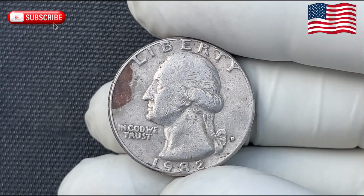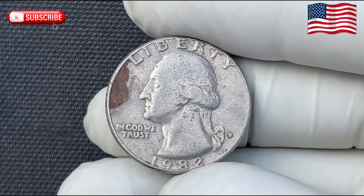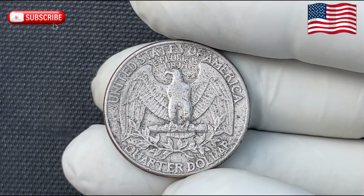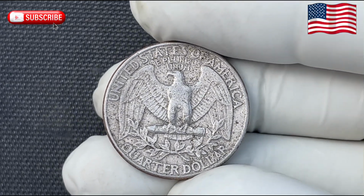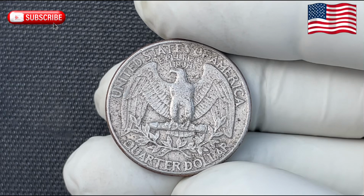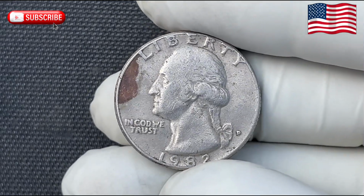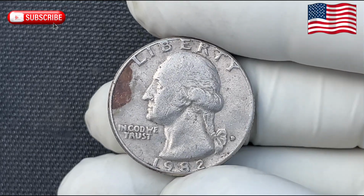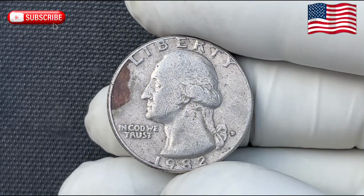Many of the quarters from this era have circulated for decades, passing through countless hands and experiencing the wear and tear of everyday life. So, it's common for the 1982 quarter to be found in less than perfect condition. But here's the twist. Some of these quarters have managed to survive in near-mint condition, untouched by time and circulation. These are the coins that truly stand out and can be worth far more than their original face value.